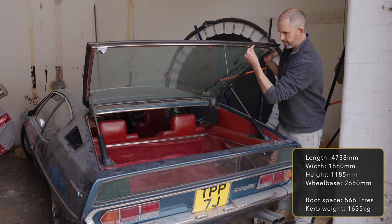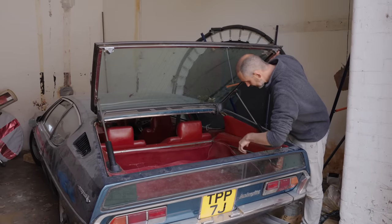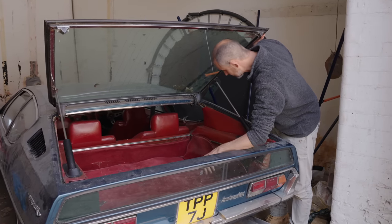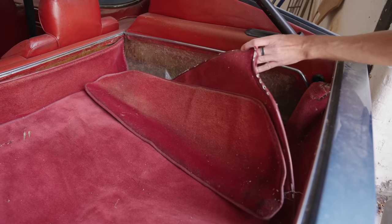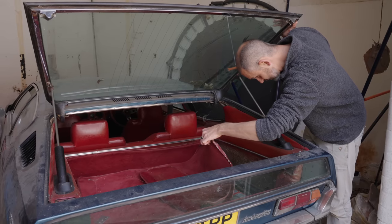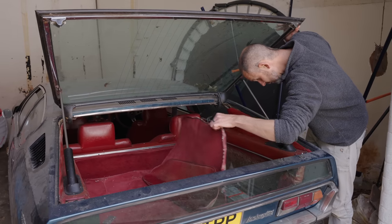The struts are tired. I don't entirely trust them. No, don't trust them at all. But again, you've got the vivid red upholstery. There's mouse poo everywhere, and they've been gnawing at the edges of all the carpet. There's still a battery in it. And a spare alloy. Oh yeah, the spare alloy wheel.